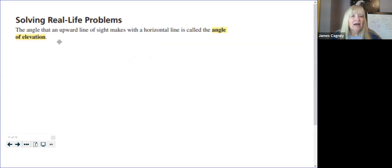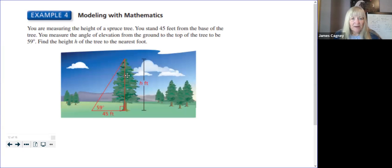The angle that an upward line of sight makes with a horizontal line is called the angle of elevation. When you're solving problems, you really care about angle of elevation and angle of depression. Let's do angle of elevation first. So when I am looking up at the top of something, angle of elevation is the angle between my looking up and the ground. You're always going to assume that trees are straight, buildings are straight, and the ground is straight. So I'm measuring the height of a spruce tree. I'm standing 45 feet from the base of the tree. You measure the angle of elevation from the ground to the top of the tree, and it is 59 degrees. Find the height of the tree to the nearest foot.